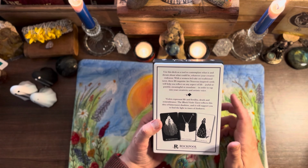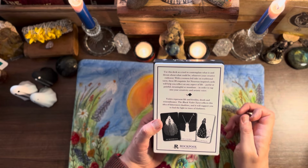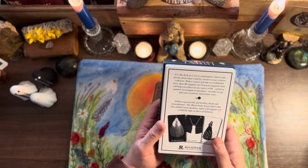Violets represent life and fertility, death and remembrance. The Black Violet Tarot reflects this idea of bittersweet dualities, and it will support you to find the light in times of darkness. And I really like that. That's something we could all do with.